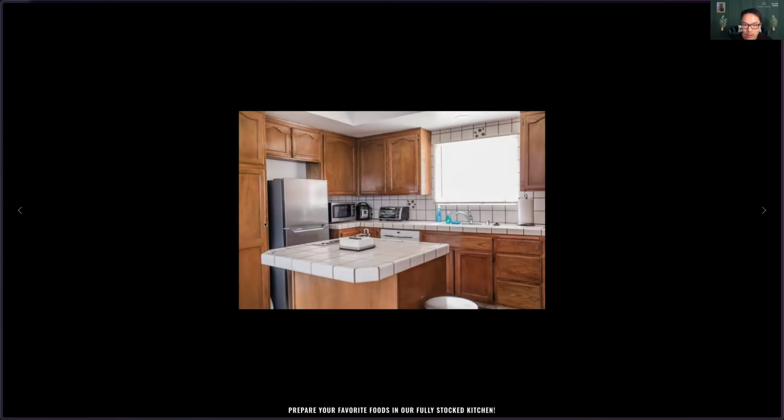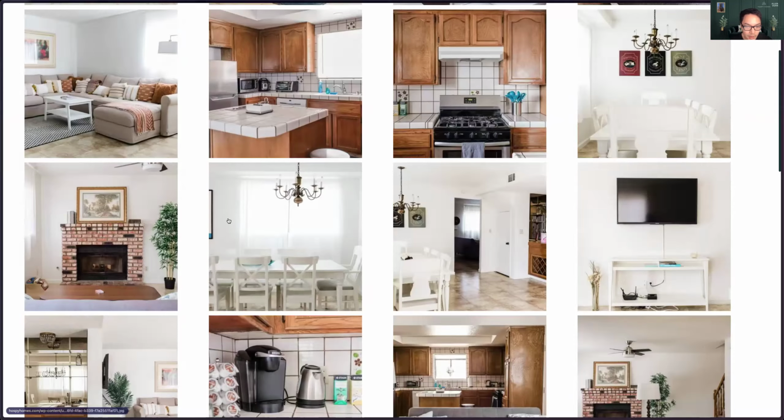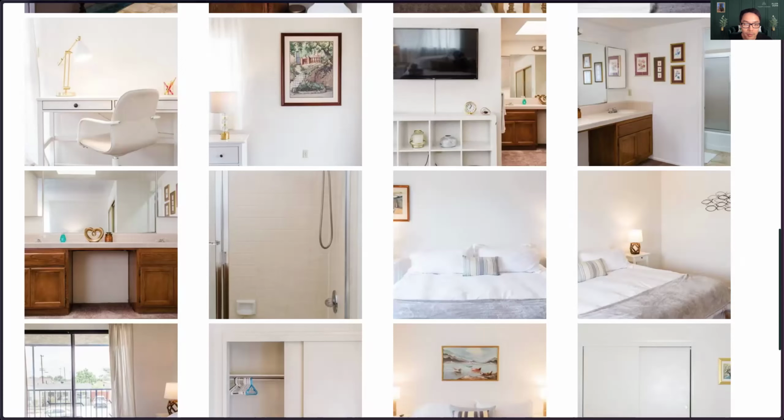Here's the kitchen. So again, same idea. This looks almost like the first property I showed that was a two-bed condo. Similar type of cabinets, the tiles. It's just an older kitchen, not updated, and or not recently updated. And then we'll look at the bathroom. This is the master bathroom. So again, kind of older, the faucets and everything, the shower stall and how it's set up.